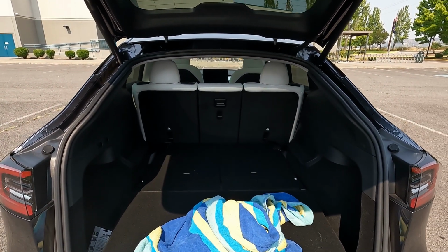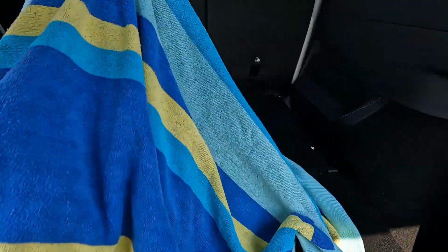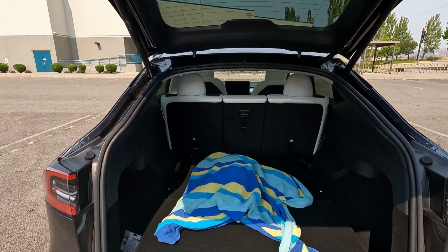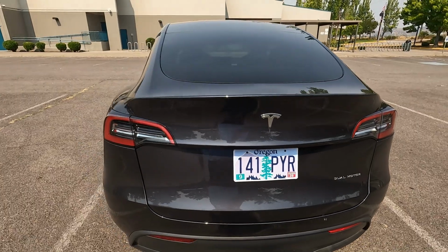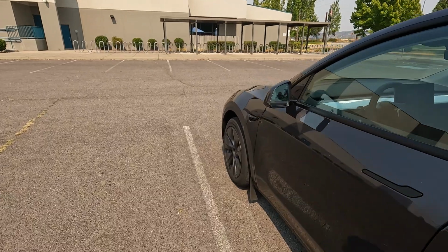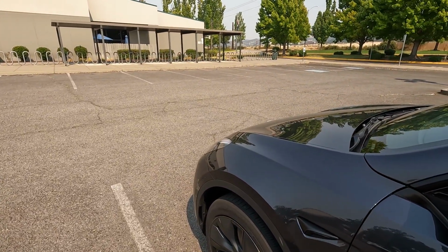Plus you've got the front trunk, which I have used. A lot of people, or at least manufacturers that don't put a front trunk in their cars, say, oh, people don't use it. I don't know. It's there, and I've used it. Mostly have used it for food and takeout and stuff. But it's a pretty good size. Let me get it open here on the app.